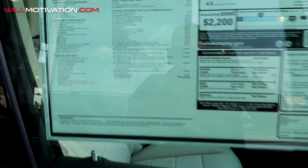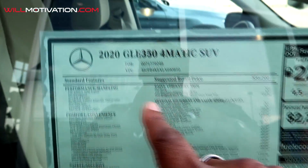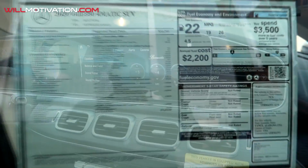Like, I wish my Huracan had some of this stuff. Crazy. Look at the features on this thing. So it's $74,410, 2020 GLE 350. It's got all kind of stuff on it, man. Look at that. It's all your added options. Look at that. You can get the 20-inch spokes. You can get a 20.